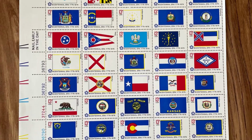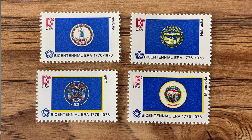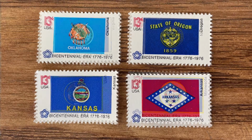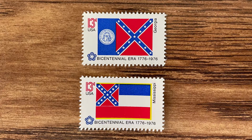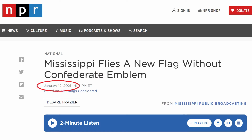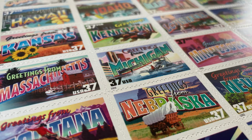And what better feast for the eyes to celebrate each state than their flags? We get the strikingly unique designs of Virginia, Nebraska, Utah, and Minnesota. We get flags that don't believe in symbolism and tell you who they are. And we get a couple of flags that were retired for some reason a while ago. Wait, 2021? The Postal Service would go on to do 2 more 50-state sheets. One in 1982 with state birds and flowers, and another in 2002 with Kurt Tyke-style greetings from designs.